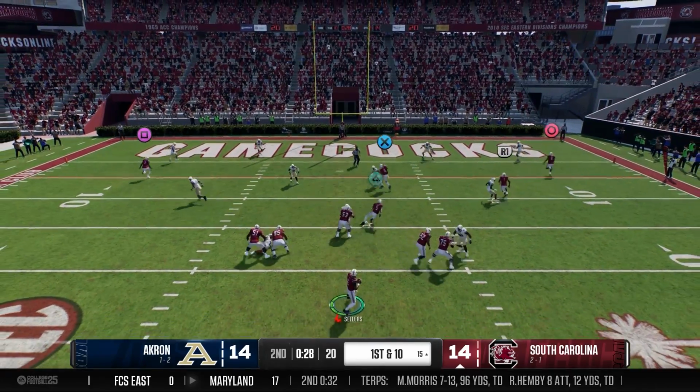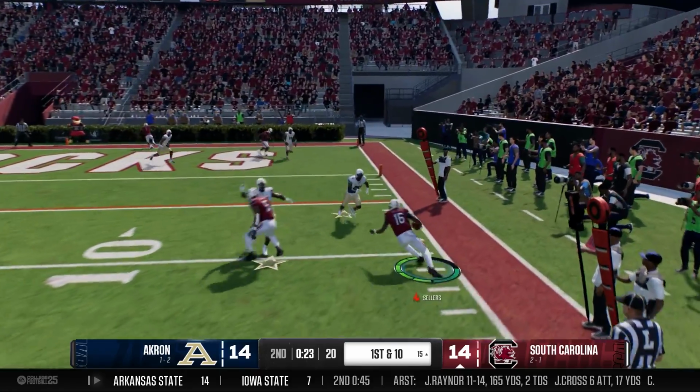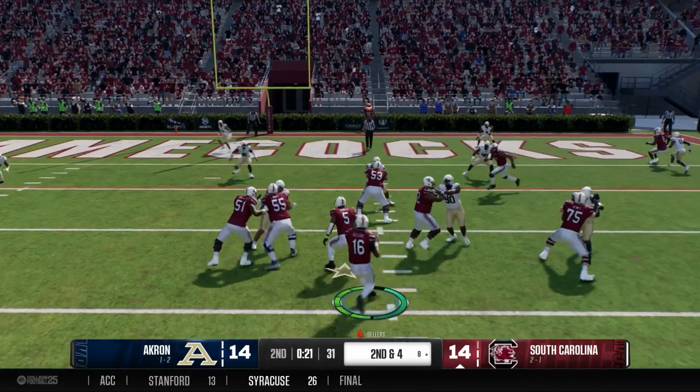As I've seen in the comments, you want to see him get more involved in the offense, and I would have to agree. 1st and 10 now from the 15. Sellers just trying to keep his eyes downfield. He eventually takes off and runs for it. He picks up 6. 2nd and 4 now.